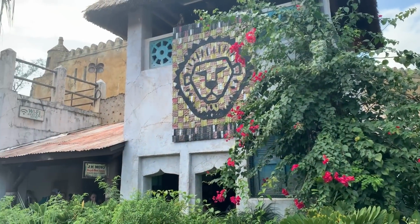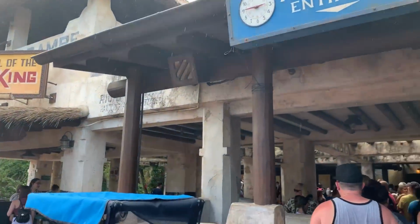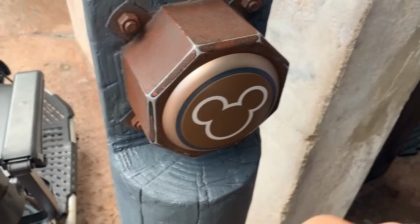Festival of the Lion King is my favorite show here. It's probably my favorite show in Disney World, and I definitely recommend using a fast pass because it is so popular. The lines for the shows can be upwards of 30 plus minutes, and you may not even get in. Fast pass guarantees that you've got a seat for a designated show, so this is one I say you cannot miss, and I highly recommend using a fast pass here.